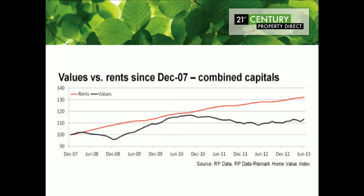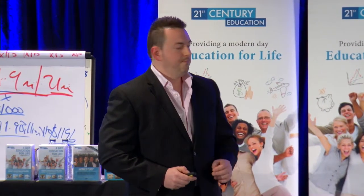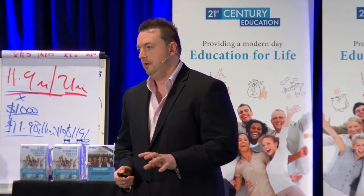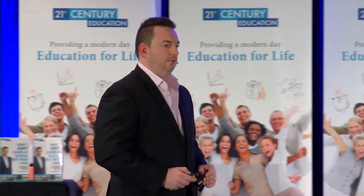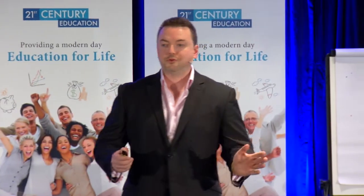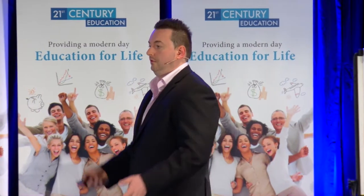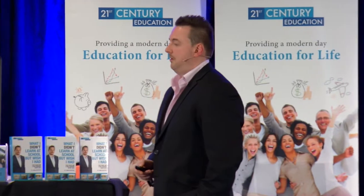If you look at the combined rentals and combined capital cities, rents are going up across the major capital cities. But really, the market in Melbourne especially hasn't done anything for the last 2 or 3 years. It's just gone sideways. It's only in the last 6 months the market has picked up. But unfortunately, we just ran out of time this year because the last major weekend for auctions is actually this weekend, and that's it. It's all over till mid-January.